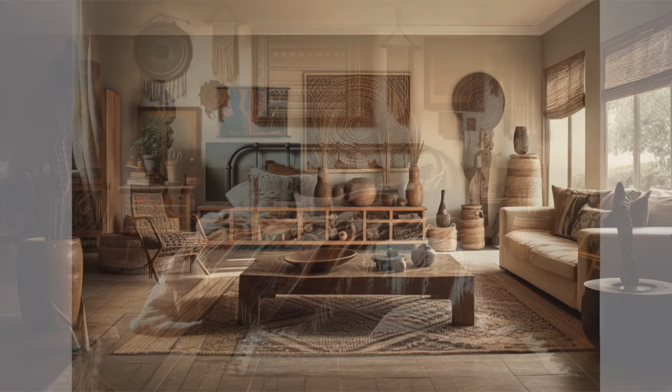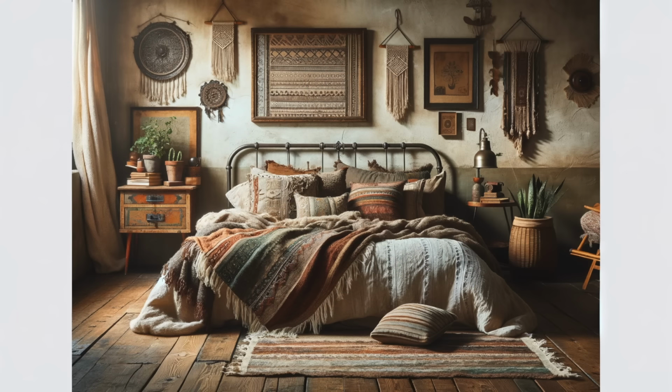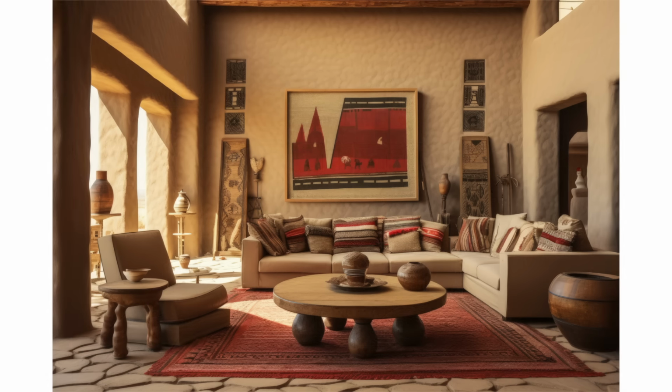And here's the bonus tip. One powerful strategy for finding the right art for your home is trusting your intuition. Let your personal reactions and feelings guide you in selecting pieces. If a piece doesn't evoke a strong emotional connection or doesn't fit the ambience you're aiming to create, have the courage to keep searching.